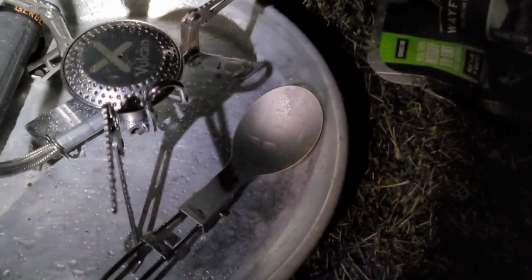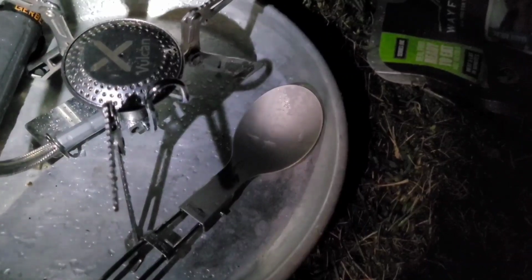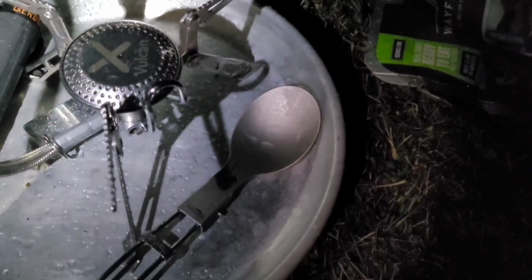Luckily for me, I brought my little stove that sits close to the ground with the remote canister rather than my MSR Pocket Rocket, and that means the whole thing's a lot more stable, and the flame's a lot further away from the tent fabric, so hopefully it will be alright. It's a new stove actually, or well, newish. I bought it a few months ago. I've used it a bit over the winter.